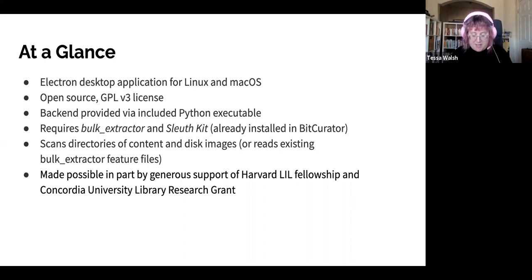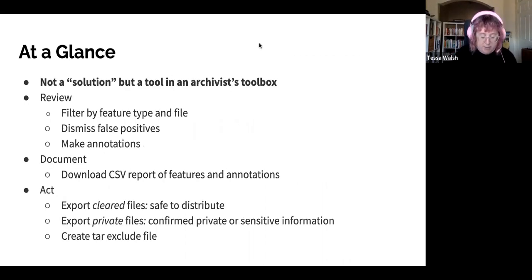Bulk Reviewer is designed to work with directories and disk images as sources, and as of the 0.2 release, it'll also work in conjunction with existing Bulk Extractor feature files. So we'll get into that in the demo a little bit. I think this is important. Bulk Reviewer is not intended to be a full solution to the difficult and contextual problem of managing private and sensitive information, and I don't want to try to sell it as such. But instead, it's just a tool in an archivist's toolbox that helps them in approaching the problem, and one with them designed in mind as an end user.